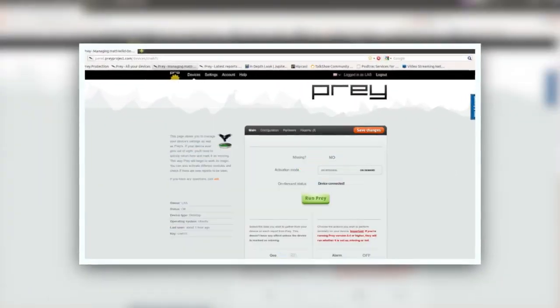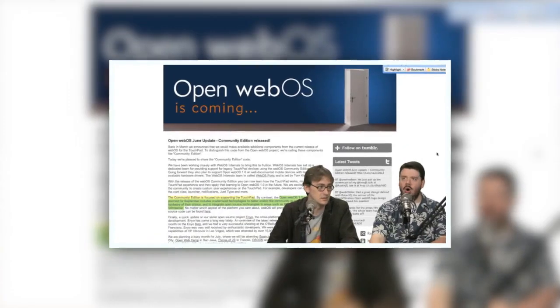This week on the Linux Action Show, we've got our hands on the Raspberry Pi. Find out what you can expect from this crazy tiny little device. Plus, tracking a stolen Linux laptop, big news for WebOS, and so much more!